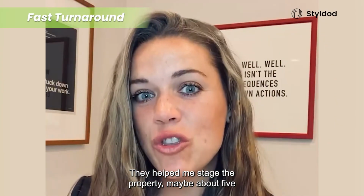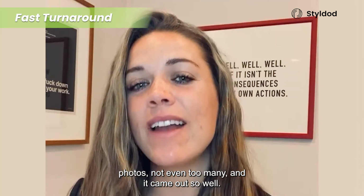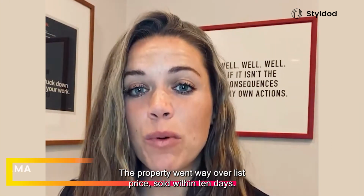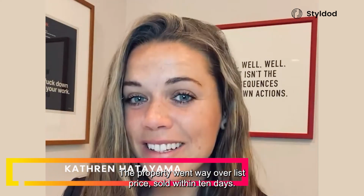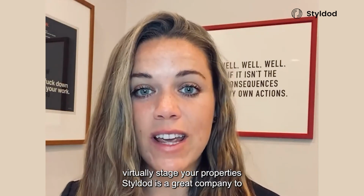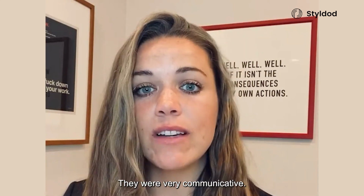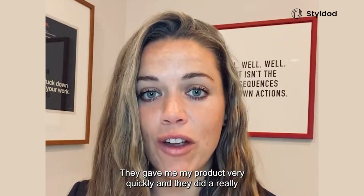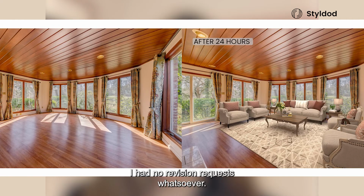They helped me stage the property, maybe about 5 photos even, not even too many, and it came out so well. The property went way over list price, sold within 10 days, and I just think that if you were looking for people to virtually stage your properties, Styldod is a great company to use. They were very communicative. They gave me my product very, very quickly, and they did a really great job. I had no revision requests whatsoever.